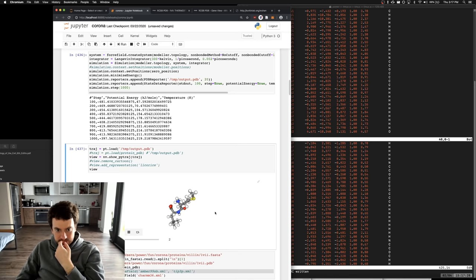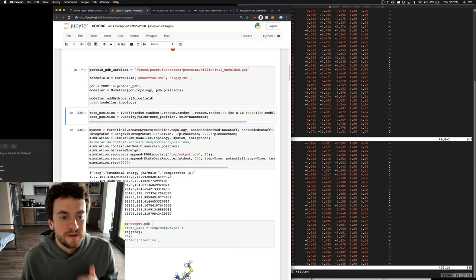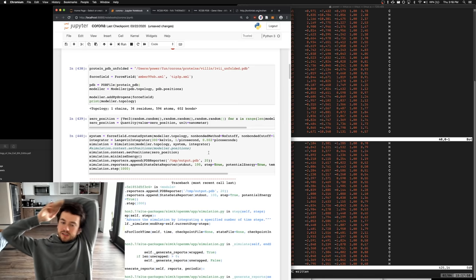All right. Wait, so let's just try it. I mean, this unfolded thing is stupid. I don't actually need that. Let's just take the protein PDB and then we'll do zero positions on it. Let's see what we get. No, it's NaN. Oh, it's only NaN once we're stepping. It's not step so much, it's only step 20.